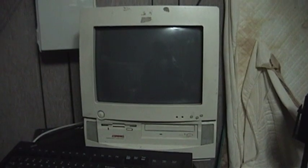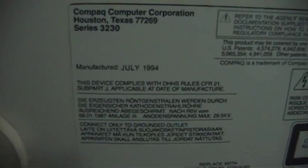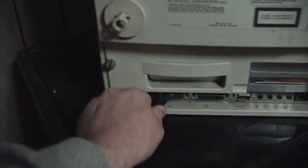Let's have a look at the insides of this machine, which is very highly integrated. Here on the back side of the machine you can see many things. You can see the information from the integrated monitor, manufactured in July of 1994, and where final assembly was performed. I believe these units were mostly assembled in Mexico, with some of the monitors being made there and others being made in Taiwan. In order to get in the back, you have to disconnect the power cord, and you should also disconnect anything that is plugged into the ports at the back.